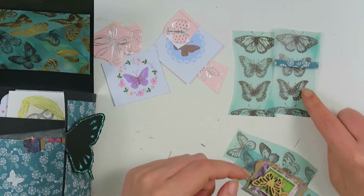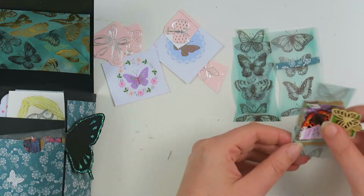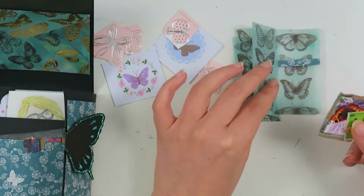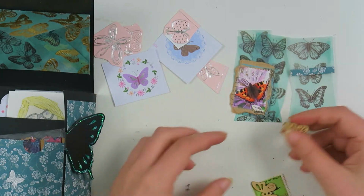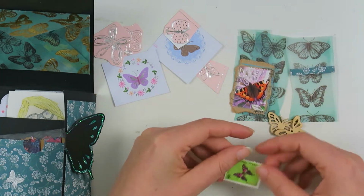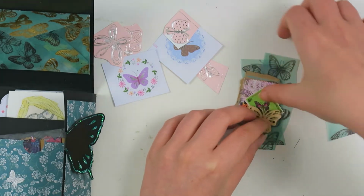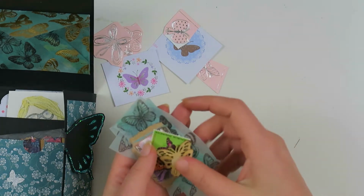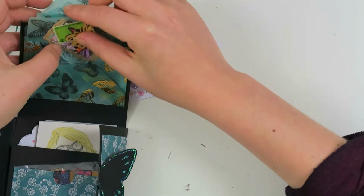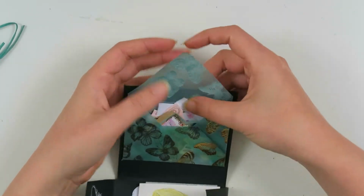I love them. I can fussy cut them out and use them in my own projects. And she sent me quite a lot of those, which I really like. Yes, there's a beautiful butterfly stamp, the butterfly wood veneers, and another butterfly stamp. Very pretty. I love this. I'm going to have so much fun with these goodies. So I will put that back in the little envelope. So cute.